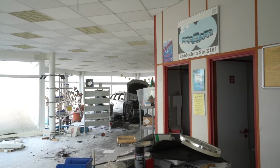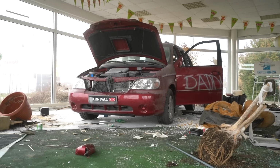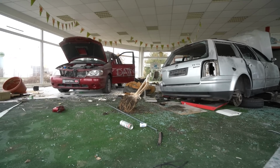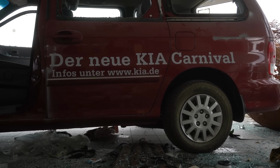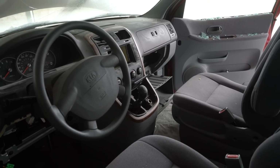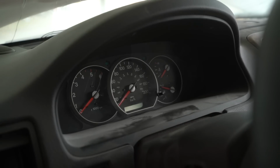A bit further, 2 already stripped cars were located, one a Volkswagen Passat and the other a Kia Carnival. The Kia still has the dealer sticker on it, announcing it as brand new. The Carnival was introduced back in 2005, so this was really remarkable. It also makes it quite weird why the show model is still here.